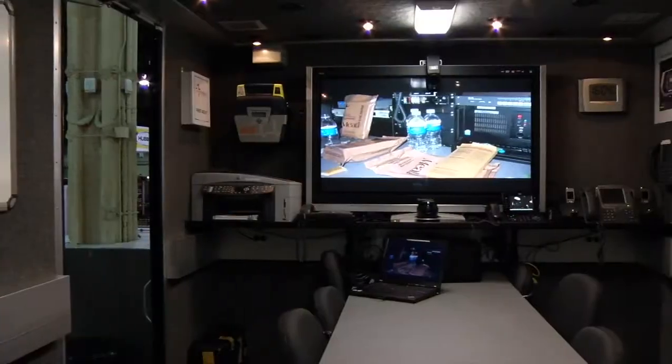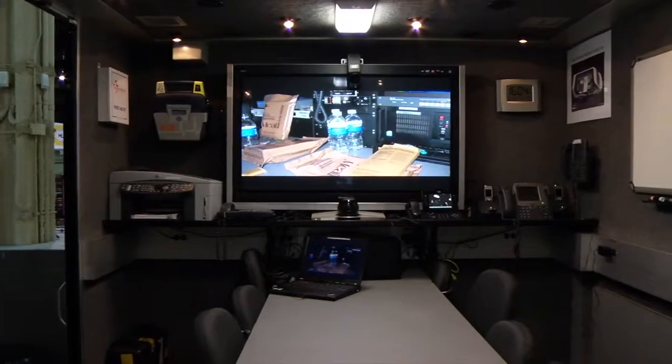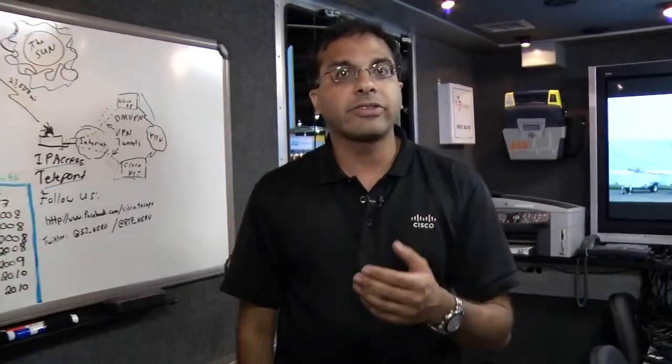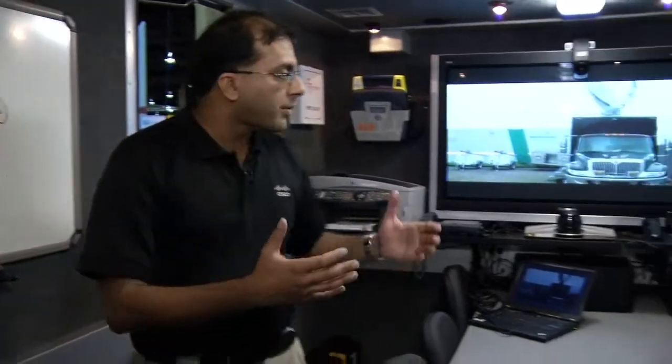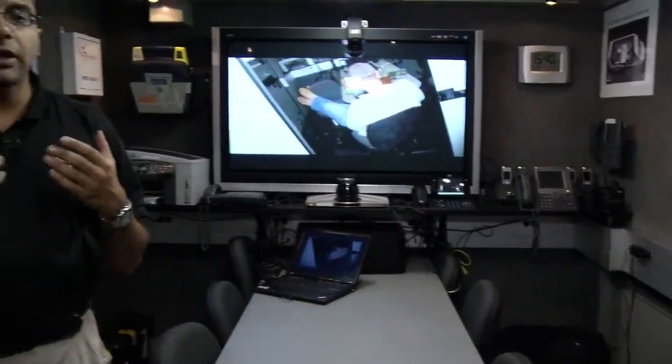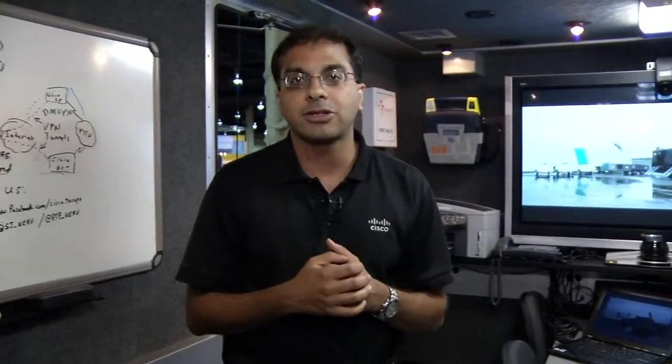Now in the back of the vehicle we actually have the command section. This is where your leadership would be, your decision makers, your police chiefs, your fire chiefs, and the whole point of the NERV is to provide those decision makers with the best information possible so they can make the smartest, fastest decisions possible. Alright, so now we're in the command section of the NERV. Again, this is primarily a conference center where decision makers can come in and actually make those important decisions they need to make to manage a crisis.